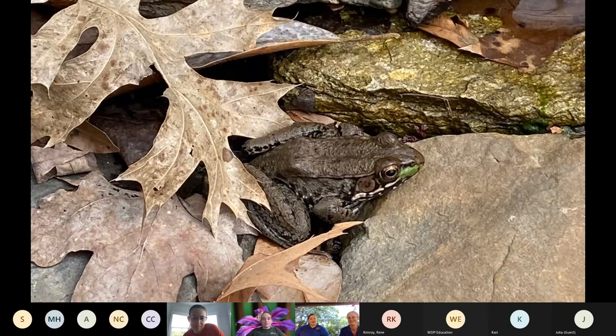So what we'll do is we'll play the green frog call, and then if y'all can tell us what you think it sounds like. If it'll work. Come on. The website that I'm using is USGS Frog Calls, and it's a really great website. It has every frog that you could possibly imagine. And of course, it isn't working right now, as I've just talked about how wonderful and great it is.